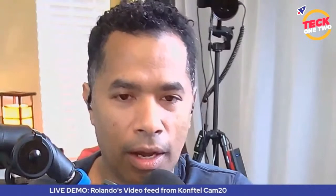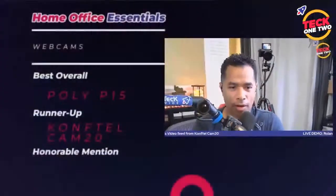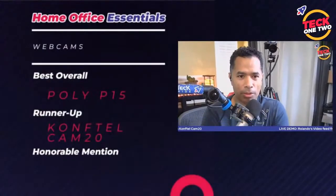Hey, you know what? This Comptel Cam 20 may be the way out, because you can do so much, from zooming in, zooming out, left, right, and making these adjustments. So if you want to dial in a particular view or you want to be seen in a certain way, this does it. And because you have a remote, it allows you to do more than just move left, right, zoom in and out.